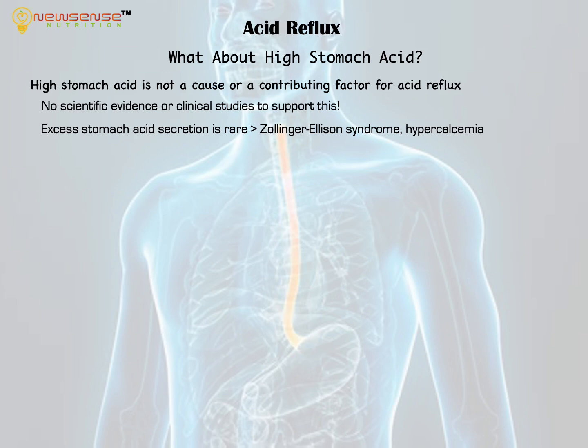There's a genetic syndrome, Zollinger-Ellison, and then if someone has hypercalcemia, they might have excess stomach acid. But the most common symptom, if you have elevated stomach acid, is going to be a gastric ulcer. It's going to wear away and damage the gastrointestinal lining. It's not going to cause your LES not to close.